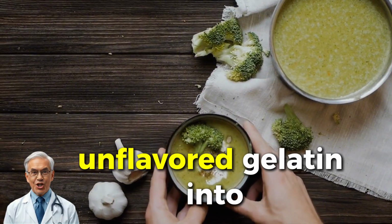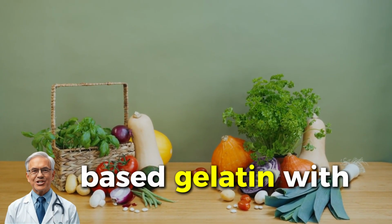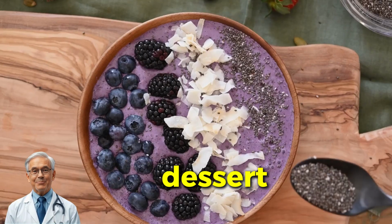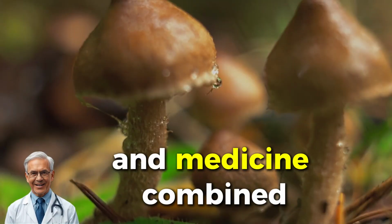Seniors can stir unflavored gelatin into tea, add it to soups, or prepare fruit-based gelatin with natural juice for a light dessert. Each spoonful becomes more than nourishment. It is memory and medicine combined.